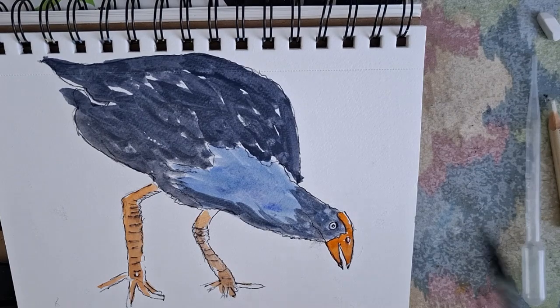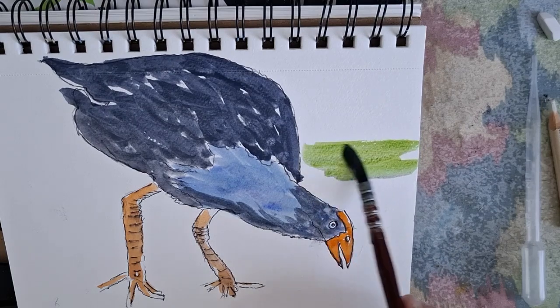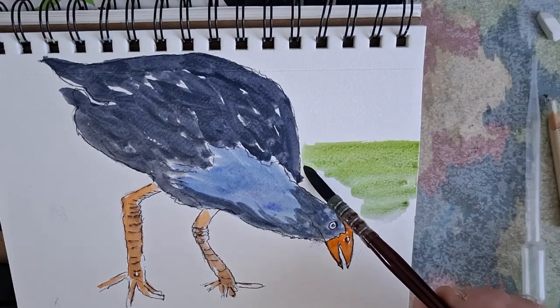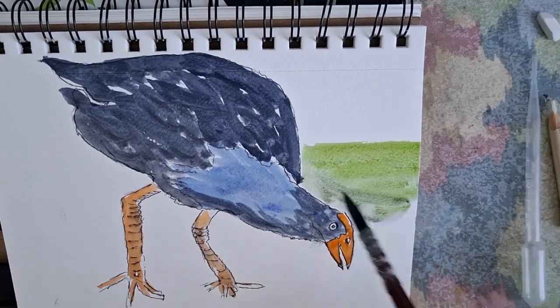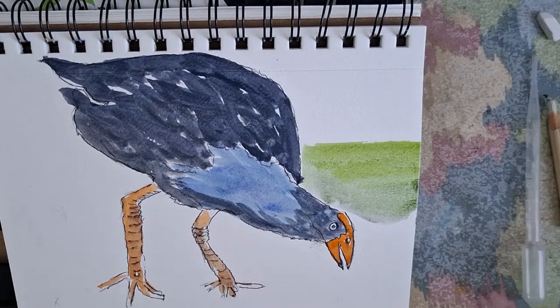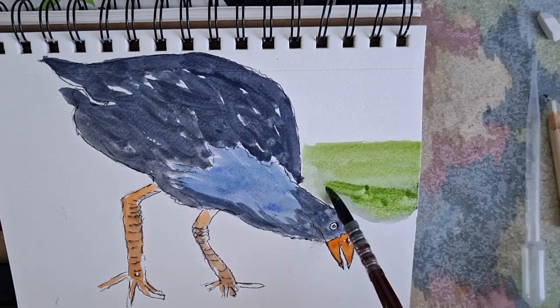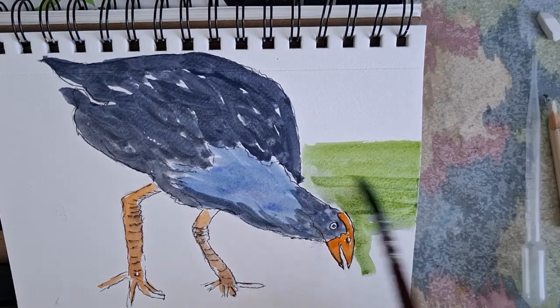So they're very easily spotted when driving down the road because they stand out against the green grass. And I've seen hundreds of these birds in my time, and they're easy to spot. Because of the colour that stands out.